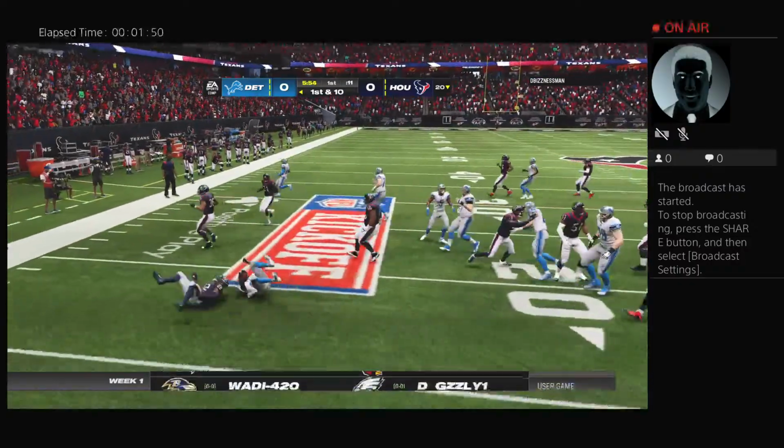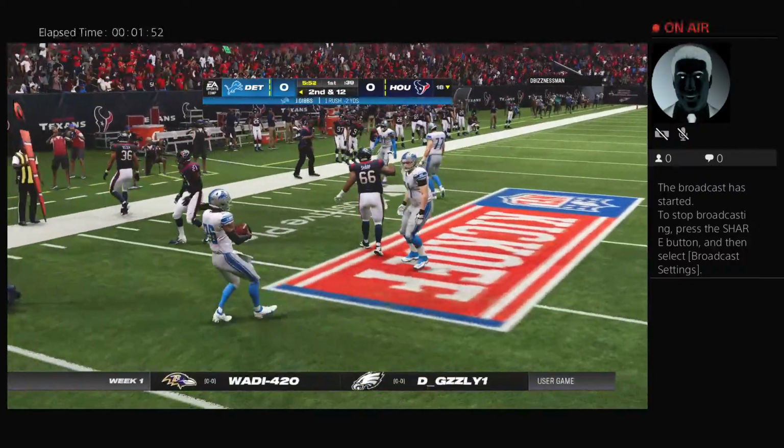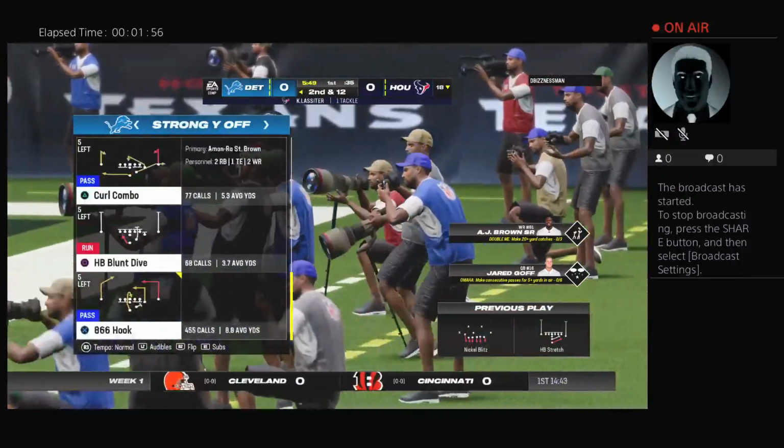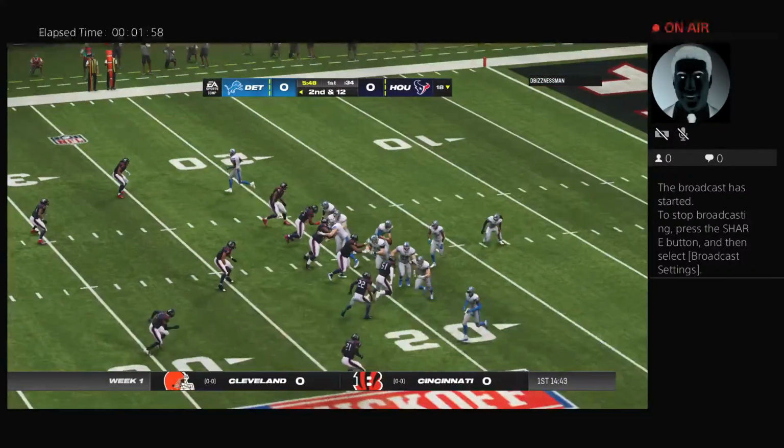Drive starts with a run from Gibbs, and he's going to lose yardage here, back to his own 18. Call it officially a loss of 2 on the first play from scrimmage.